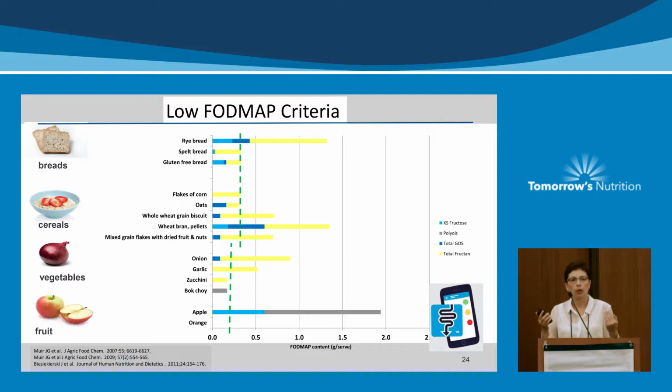When you look at different types of FODMAPs that are in food, you can see from this diagram that foods contain different amounts and different types of FODMAPs. And when you apply the cut-off levels, you can see that each category of food has high and low FODMAP choices. So for bread, for example, rye bread is very high in FODMAP, but you have low FODMAP choices. And each food group has this. So by measuring and understanding what is in food, you can choose a low FODMAP alternative to a high FODMAP food. It's not really restricting your diet, it's really replacing a high FODMAP food with a low FODMAP alternative.